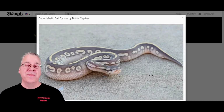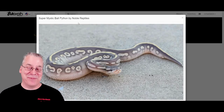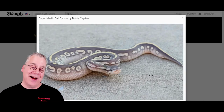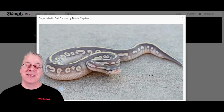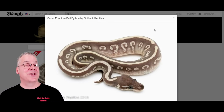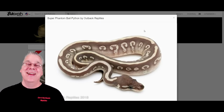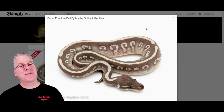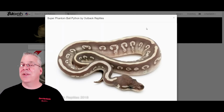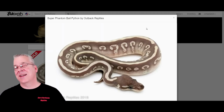So if we come over here and take a look at this, this is the Super Mystic. Makes for a really awesome snake. I'd say this one almost looks like it's going into shed a little bit. They're usually a little bit brighter than this. And then this one is the Super Phantom, and you can definitely tell by the supers that these are probably, I'd say, a lot of people say sometimes there's slight differences. Some people will say yes, they're different genes, and a lot of people actually in these 2 genes will say, yes, they are actually the same gene.